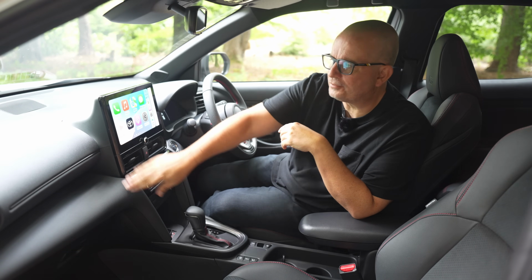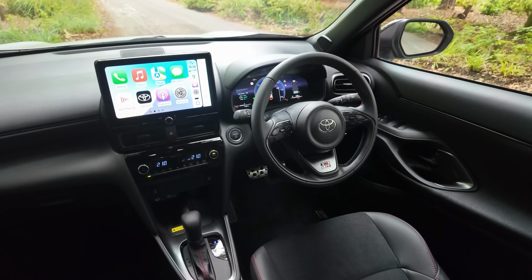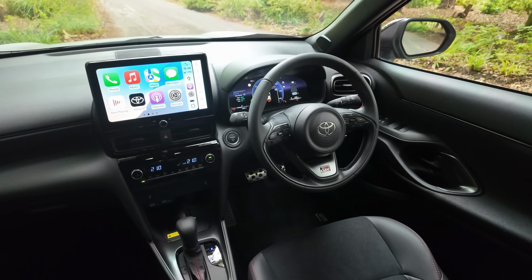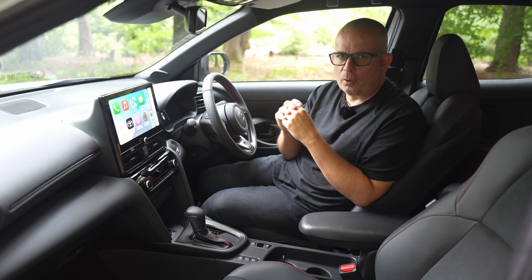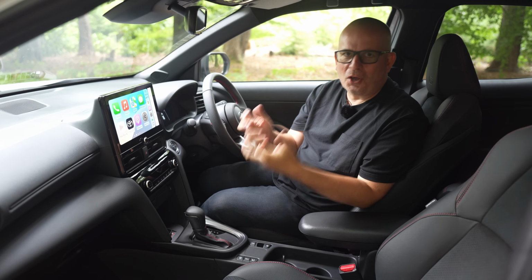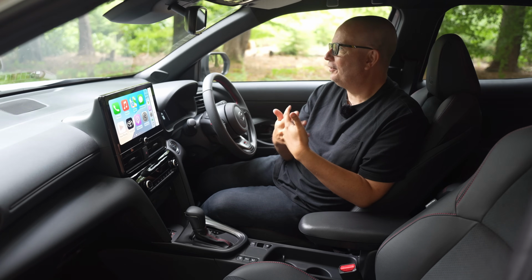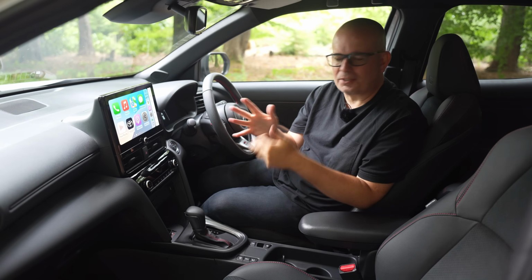Whilst this has got a bit of squashiness to it, and it does feel like a nice quality, it's all a bit dull. It's all a bit black, and it feels a little bit old-fashioned now. But there's something quite, I don't know, heartwarming about that. Toyota knows what they do well, and they kind of push into that, and they don't worry too much about some of the frivolous stuff.